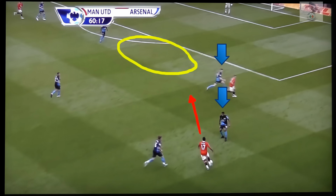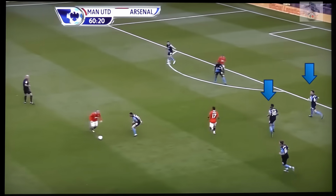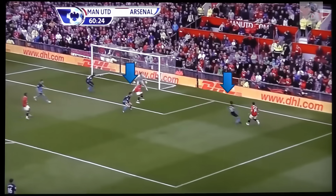Now watch what happens to the two defenders. The center back realizes he's out of position, so he drifts back to the middle where he should be. But the fullback is man-marking the winger and ends up following him inside too. And guess who that leaves open?